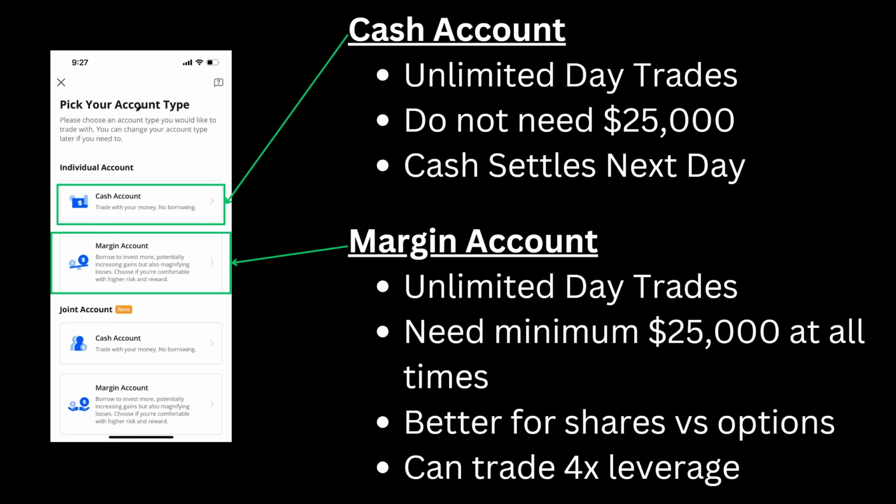So there are 2 account types I'm going to cover today, which are a cash account and a margin account. I'm going to cover the margin account first because I think maybe 5% of you are actually going to use a margin account. On a margin account, you have unlimited day trades, okay? But you need a minimum of $25,000 at all times in order to have unlimited day trades. Meaning, if intraday you put $25K in there, you take a bad trade and you're at $24,500, okay, you are at risk of a PDT violation, okay? The balance has to be over $25K.